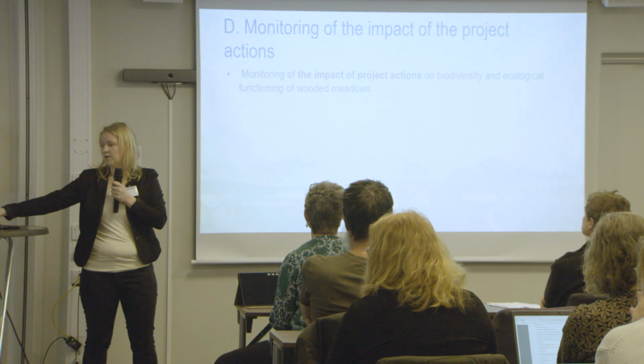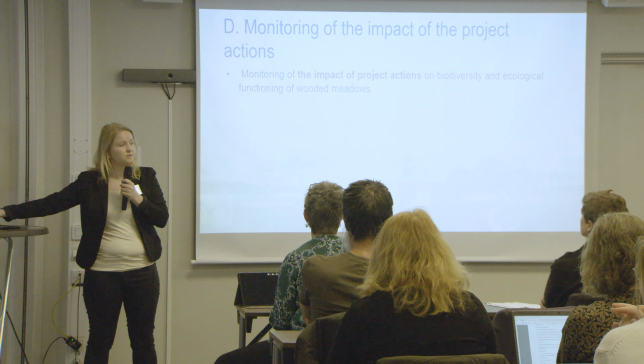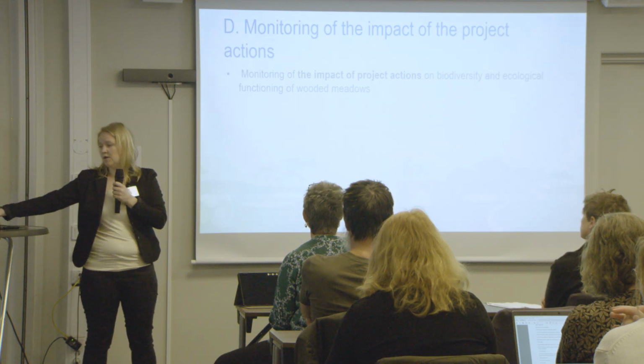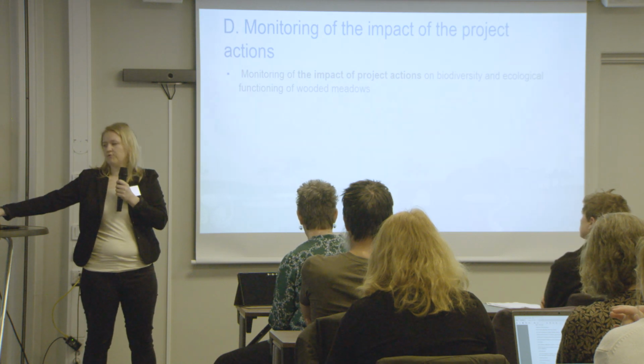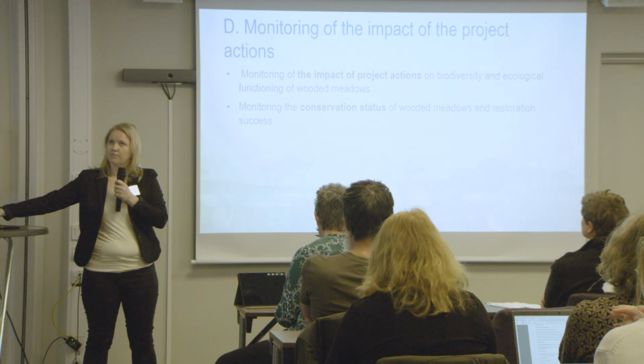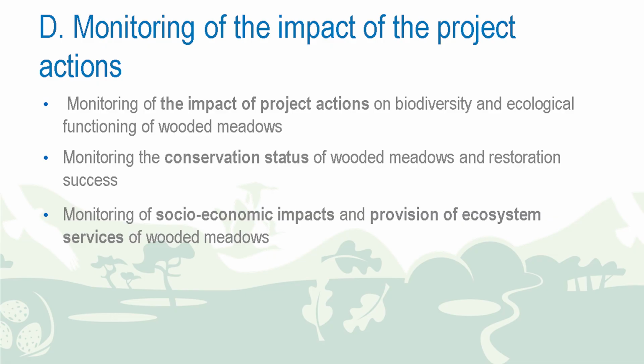Monitoring: we have 3 monitorings in project areas. We monitor the impact of project actions on biodiversity and ecological functioning of wooded meadows, at the beginning and at the end of the project. Then conservation status, also between and at the end of the project, and we monitor socio-economic impacts and provision of ecosystem services on wooded meadows. And public awareness and dissemination of results.